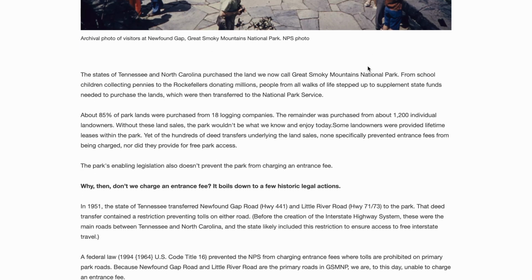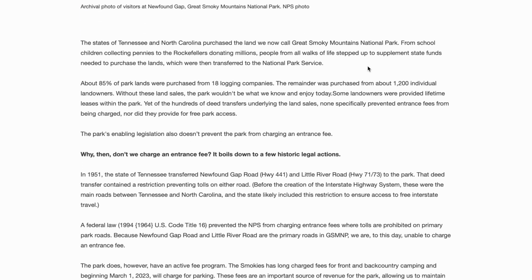Now, when we look at why there was never an entrance fee, we have to go back to the history of the park, where the states of Tennessee and North Carolina both acquired the vast majority of the property and donated it to the federal government for the establishment of the Great Smoky Mountains National Park. The little bit of land that was left was acquired from private landowners. Now, contrary to popular belief, there were no restrictions written into any of these deed transfers saying that there could never be any fees charged to enter the park.